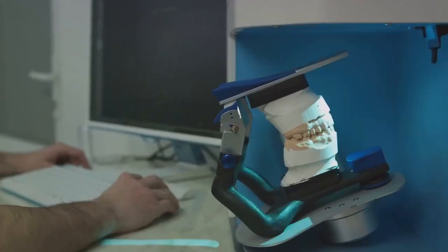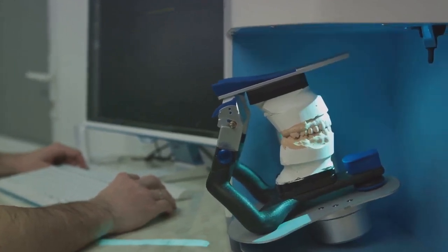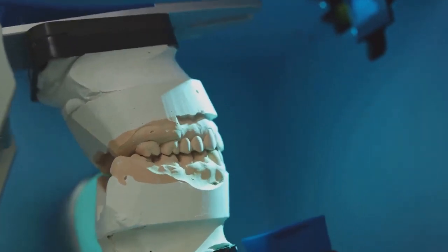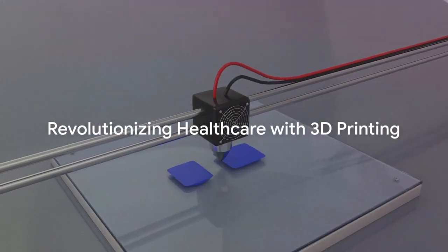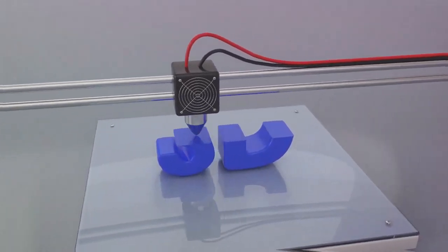Then, there's the creation of custom prosthetics. No longer bound by standard sizes, patients can now receive prosthetics tailored to their unique needs, enhancing comfort and functionality. And let's not forget bioprinting, the cutting-edge practice of creating tissues and even organs. This could potentially eliminate the need for organ donations in the future. From planning intricate surgeries to creating custom prosthetics, 3D printing is revolutionizing healthcare.